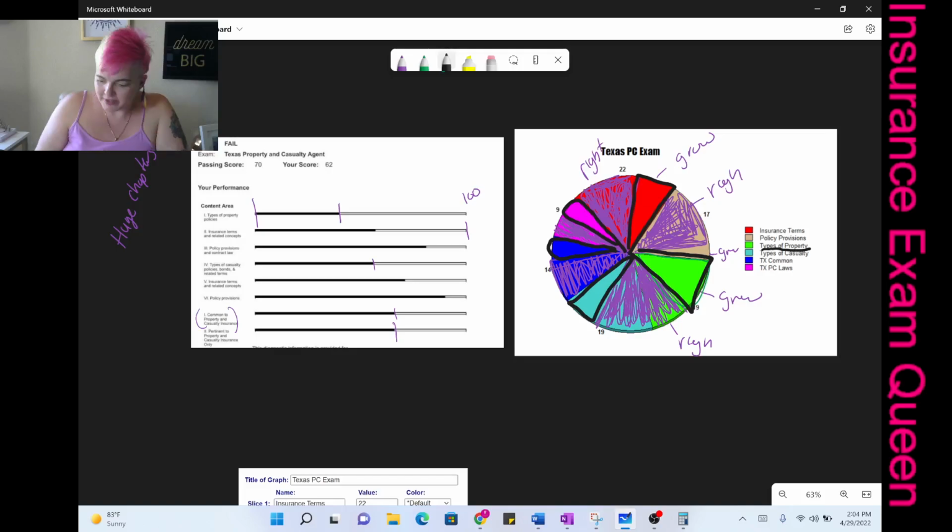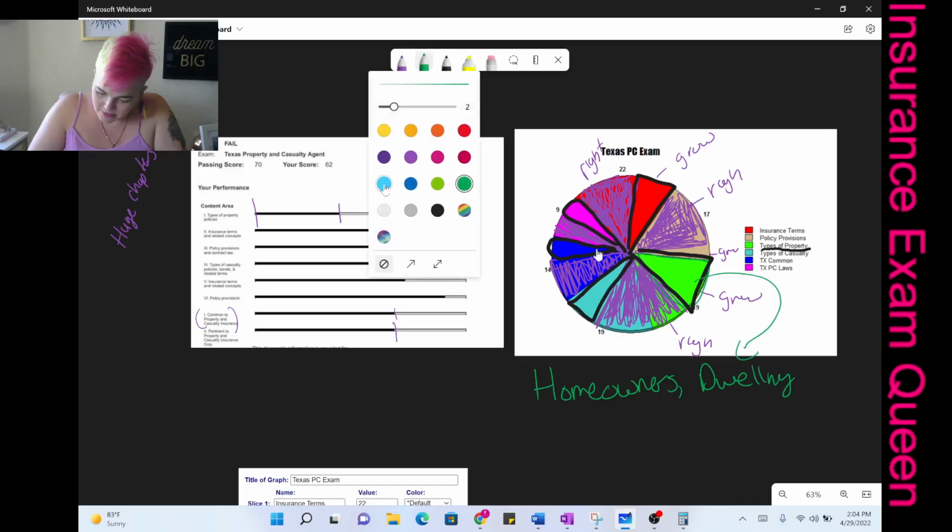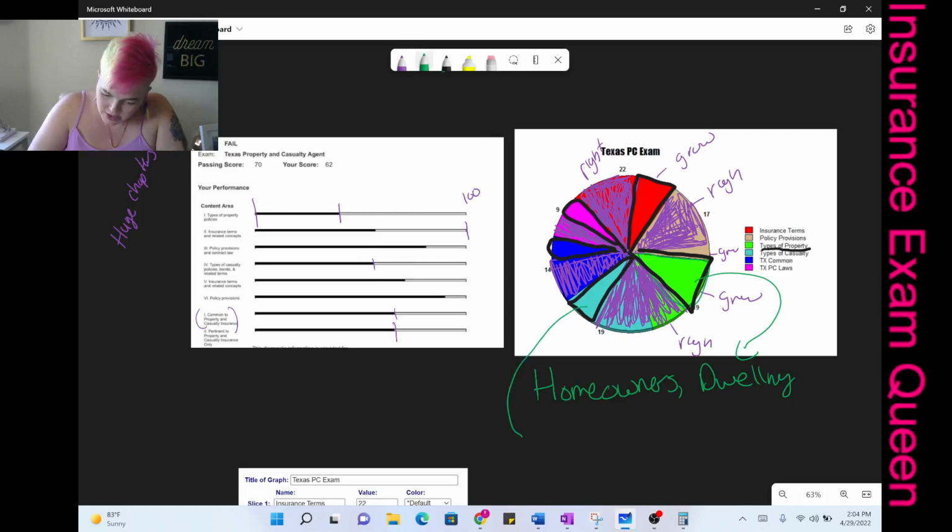So I would recommend to this person to study, oops, that's the same color. I would study homeowners, dwelling, then that will take care of this chapter. And then for the types of casualty, which is this one, I would focus, let me change my marker here to keep it all the same. For types of casualty, I would focus on auto and commercial auto.